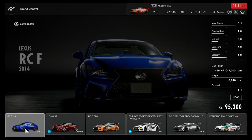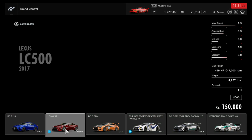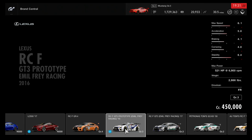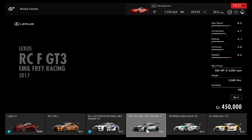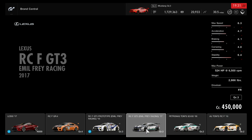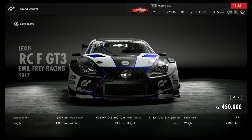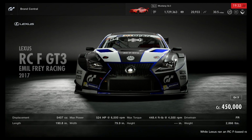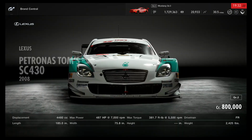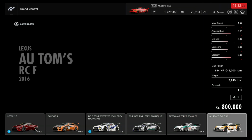Now we're getting into Lexus, the expensive version of Toyota. These are all basically Toyotas that are very expensive. But at least in the game, they have more power, which is huge. RCF GT3, RCF GT3, GR3. This one's the Freight racing livery on this car. Now we've got the SC430, which has 487 horsepower.